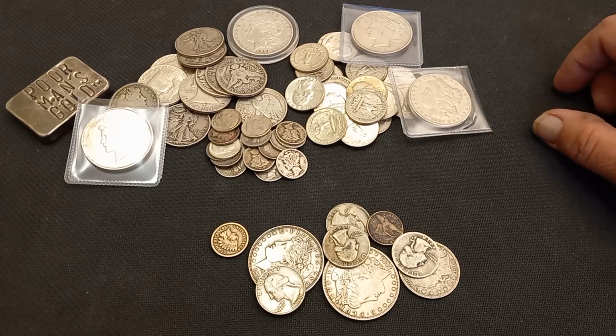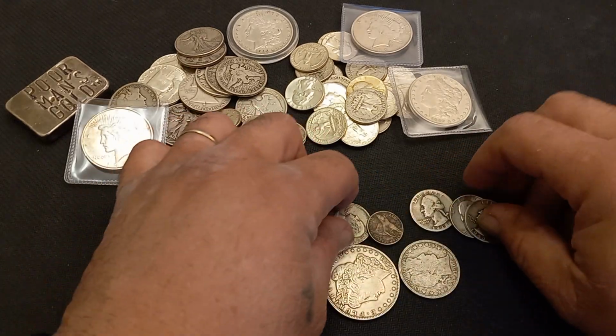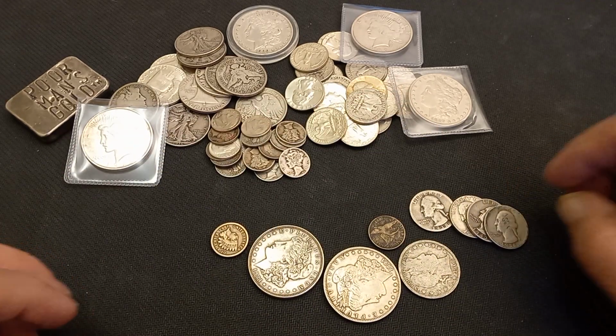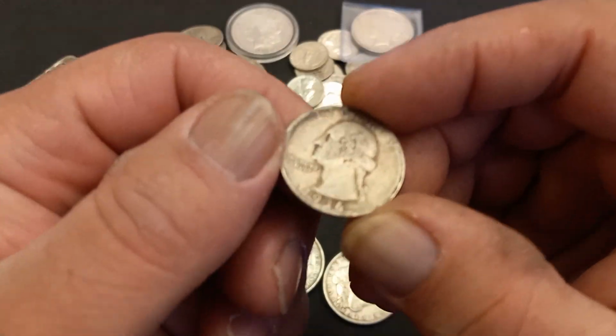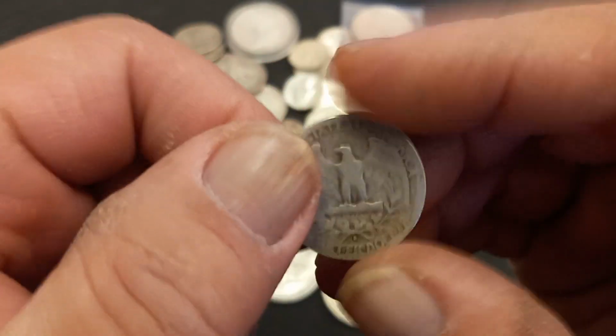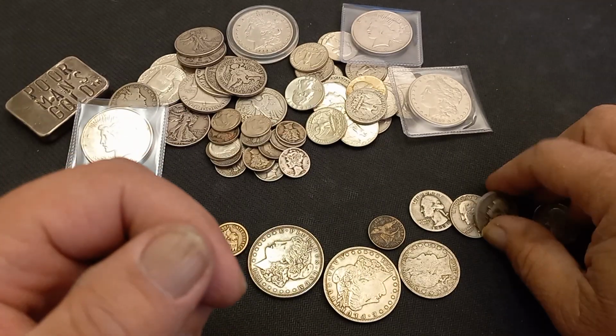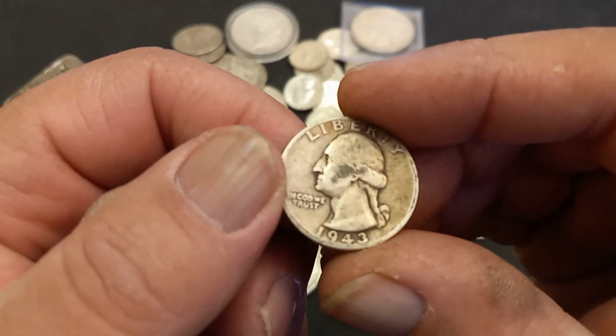So I came into an extra few bucks the other day, unexpectedly, and I went down to the local coin shop after work on my way home, and saw what he had, and I picked up a dollar in quarters. Now, one of these is a 38S and one's a 36D. Here's the 36D. A little worn, but I'm loving it. Anything from the 30s is pretty damn good.